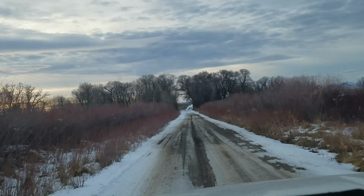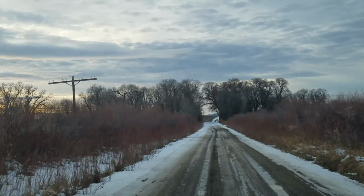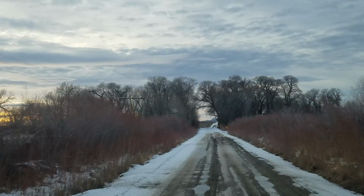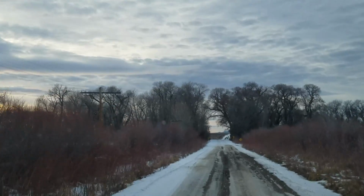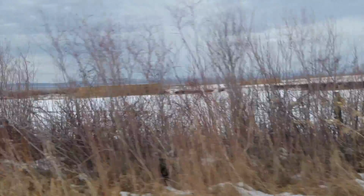The road's a little squirrely between frozen and wet. So you hit the wet spots and then it kind of pulls you because you sink down. Oh, that was a nice splash. There's all the cows hanging out by the hay. The buffet.